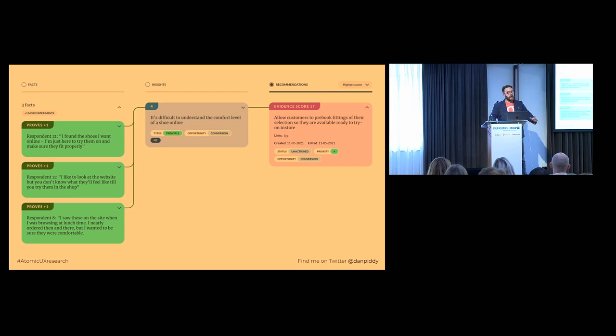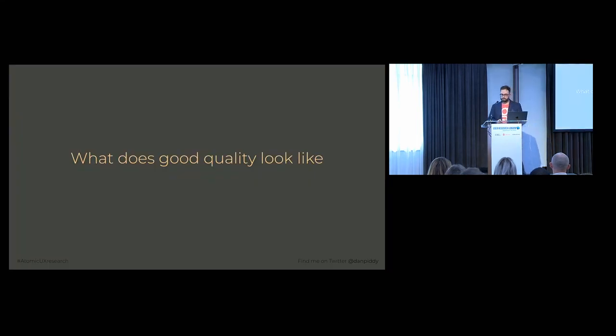Now, I just want to be clear, this isn't to say that taxonomy isn't important. Of course it is, it's very important. Any repository that's well coded will work better than one that isn't. But with Atomic at least, it's not an imperative, it's not a blocker. So it's better that research is there than not at all. But of course, we still want the best quality. And also consistency is really important.